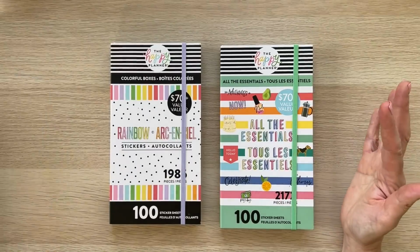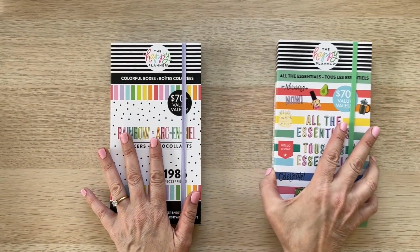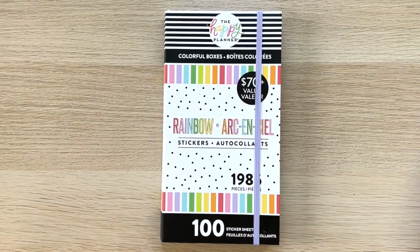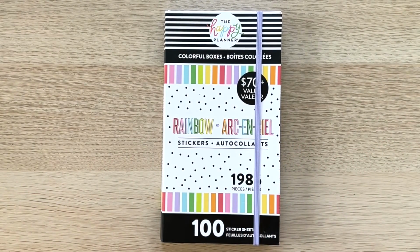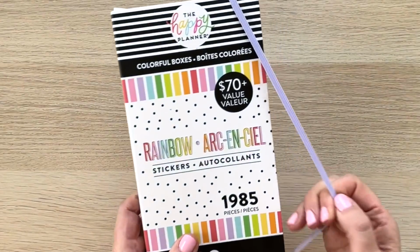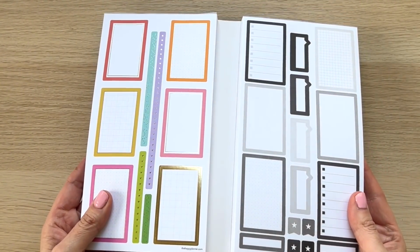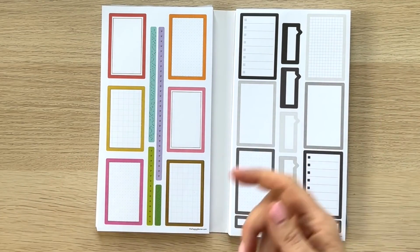So let's get started and check out these two big sticker books here, the mega sticker packs. So first we have Colorful Boxes. Look, I've been wanting this for a really long time, and I know a lot of you have been wanting this one. It's going to be so nice. In fact, I'm going to buy a second one too, because it's going to be so nice to just grab this book and get the boxes that I need.